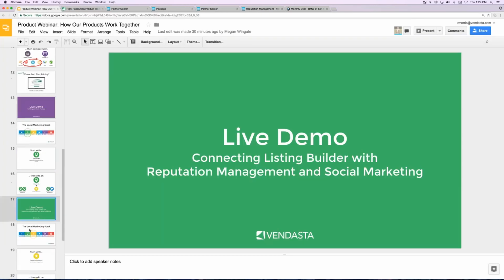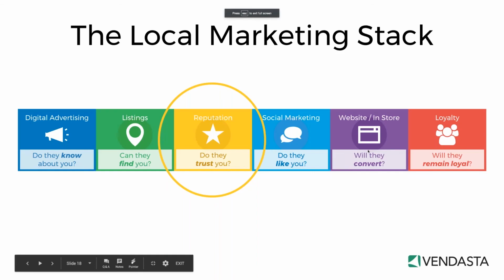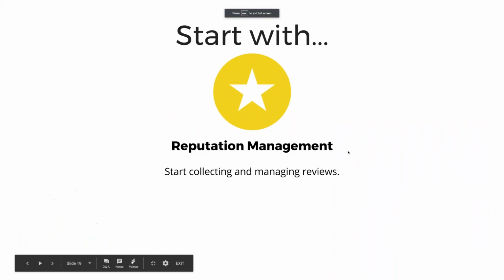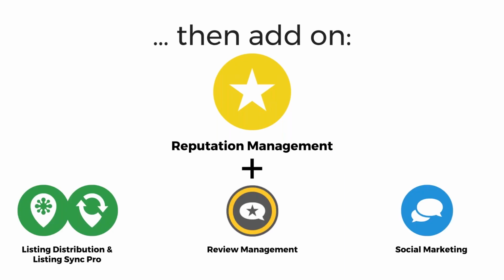Excellent. So let's go ahead and move back into the deck here. So the last little bit is all about reputation management. And we skipped over a couple there. So if you are selling reputation management to start, getting your client to start collecting reviews and manage their reviews, this connects really well with a couple of different products. I already touched on the one on the bottom left there with listing distribution and Listing Sync Pro, but this also gives you the opportunity to sell them in a service like review management.